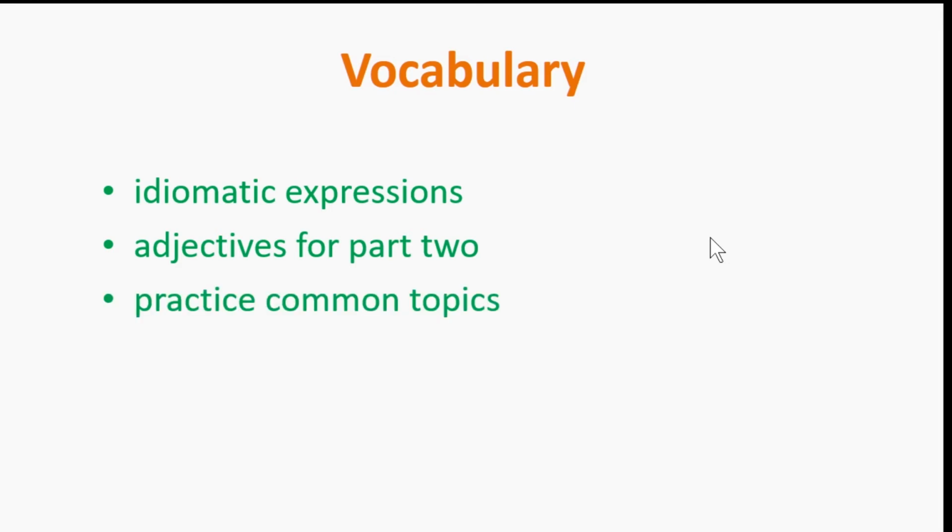Practice common topics. What are these common topics? Well, part 1 always starts with one of the following topics: your work or study, the home you're living in, the city or town you're from or are living in now. So you can prepare for these topics. In part 2, almost every question requires you to describe either a person, place, thing, activity, or experience. Even in part 3, there's some typical questions that get frequently asked in the test.